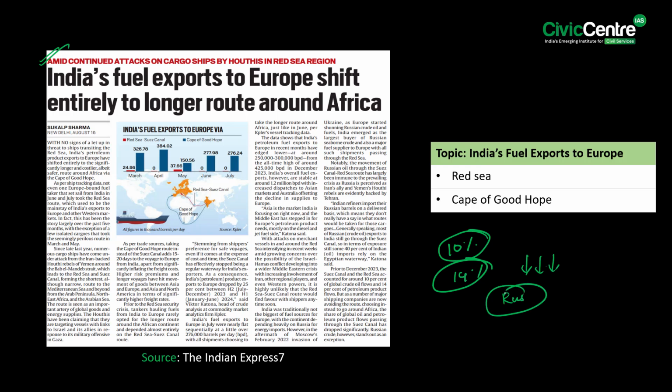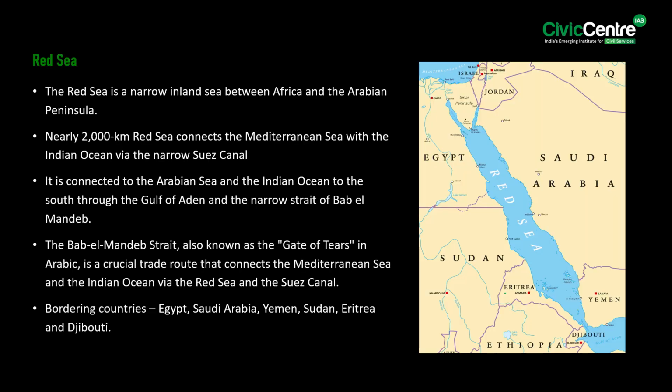Now, talking about the Red Sea, it is a narrow inland sea between Africa and the Arabian Peninsula. Nearly 2000 km long, the Red Sea connects the Mediterranean Sea with the Indian Ocean via the narrow Suez Canal.